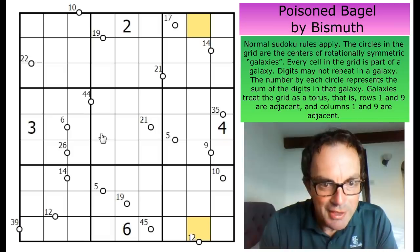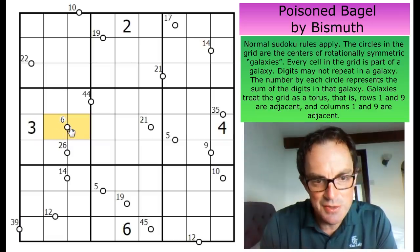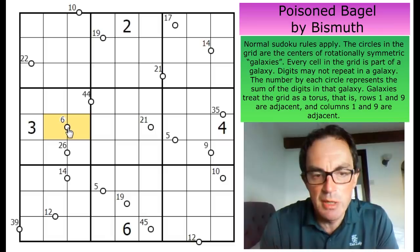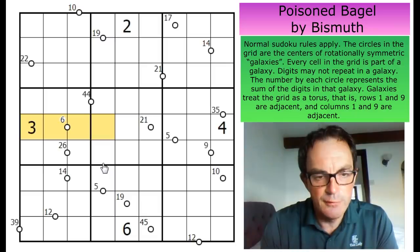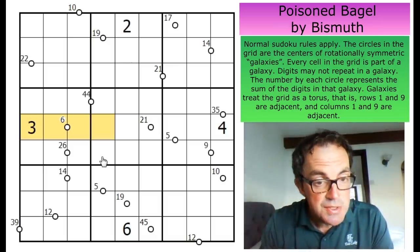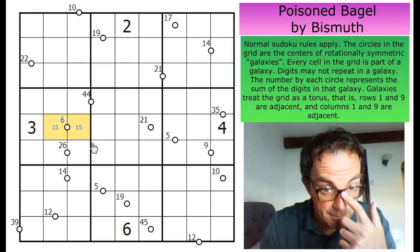Now probably, oh no, actually I was about to say probably what I have to do is start creating galaxies, but actually this dot here is at the centre of a domino. When you have a dot at the centre of a domino, you know the galaxy associated with the dot must be an even number of digits large, because if we try and put that cell into this galaxy, then in order to keep this rotationally symmetric around this dot, that cell would also have to go in. So you can see here that a 4-cell galaxy for a sum of 6 is absolutely impossible, given you can't repeat a digit. So this is definitely a 2-cell galaxy, and it can't include a 4. So this must be 1 and 5.